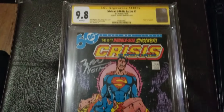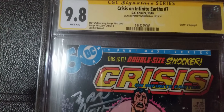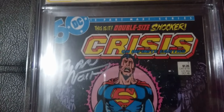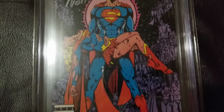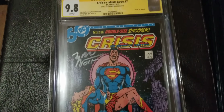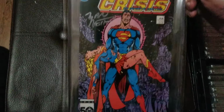All right. Next we got here. Bam. We have Crisis on Infinite Earths, issue number 7. This is the death of Supergirl. We got it at 9.8 white pages. Yeah, I got a lot of 9.8s, right, guys? Marv Wolfman. Awesome. I could have had this signed by George Perez, but I didn't want to risk cracking a 9.8. But it would have been great to have George Perez on here too. But overall I'm happy with the book.